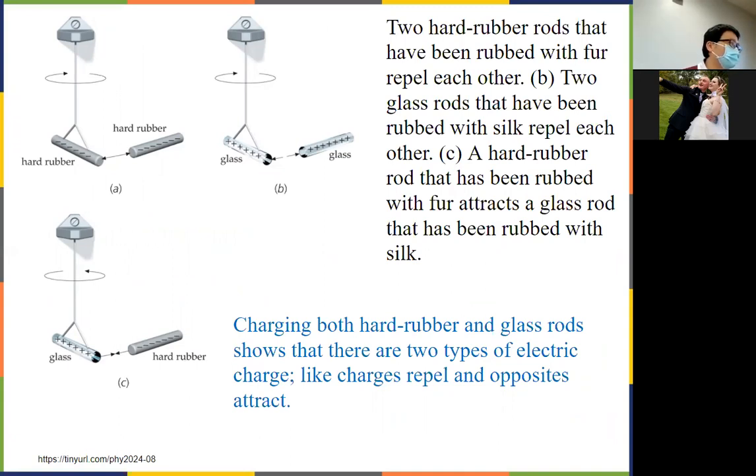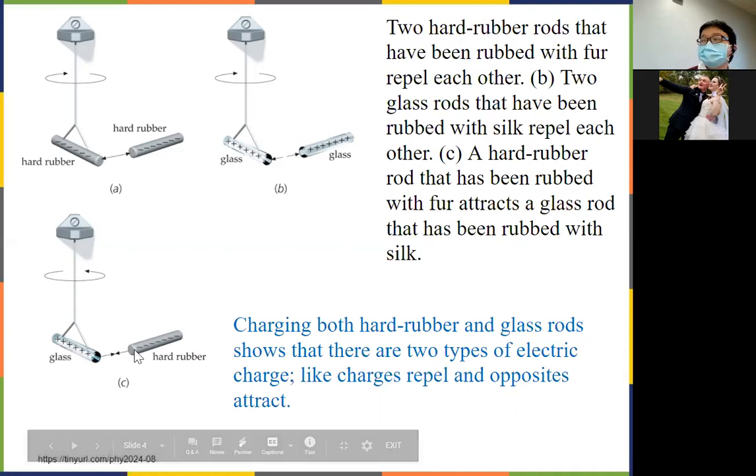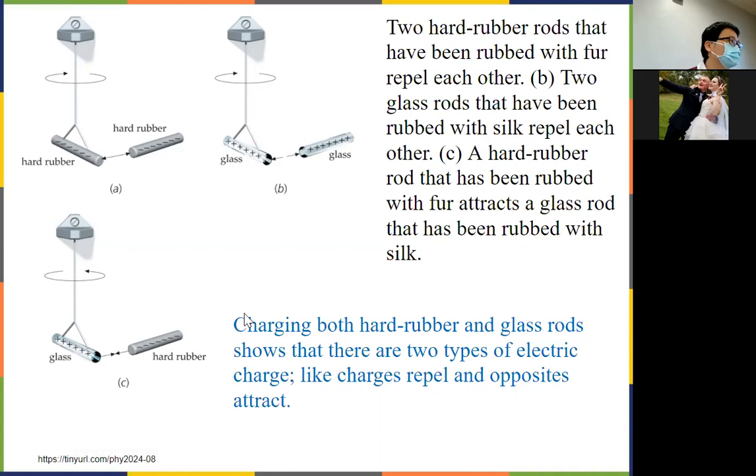If you have the same charges, then they will repel each other. If you've got both negative charges, they will repel each other, or if you have positive charges, they will repel each other. But if you have opposite charges, then they will attract each other.